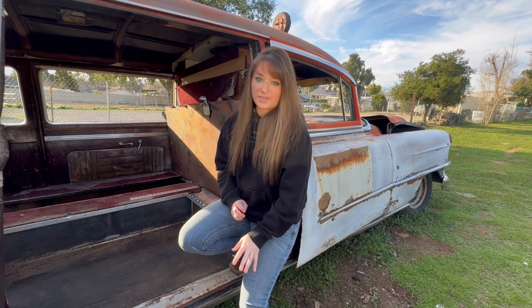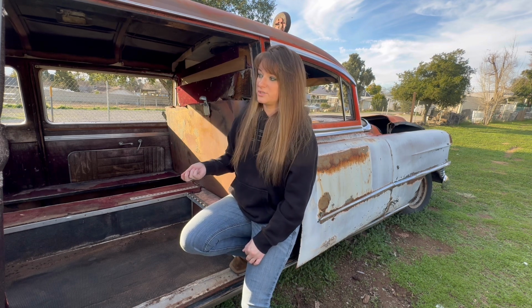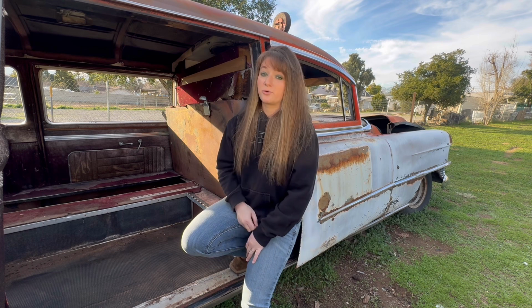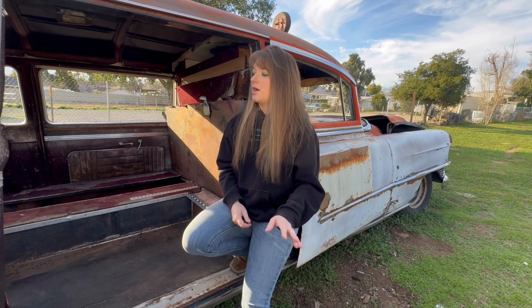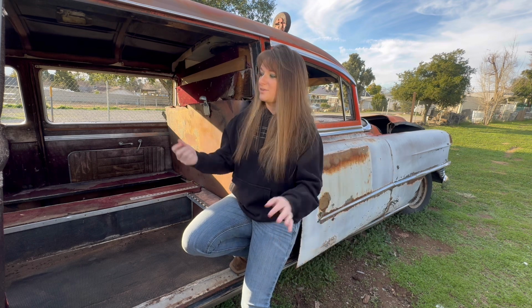So as promised, today we're going to be doing a very detailed walk around of our 54 Superior Hearse here. I will be taking a lot of still pictures because the car is going on eBay tonight. My asking price is going to be $4,500 or best offer. I just want to see this car go to somebody who's going to completely restore it, get it back on the road, either completely restore it to original, or a cool idea might be like a surf wagon because we're in SoCal, so we think about stuff like that.